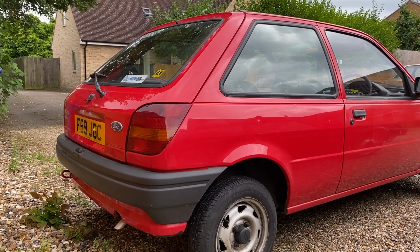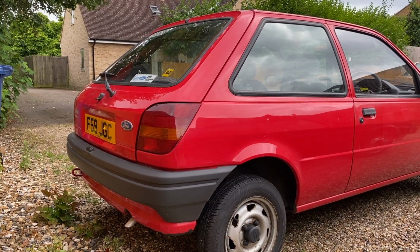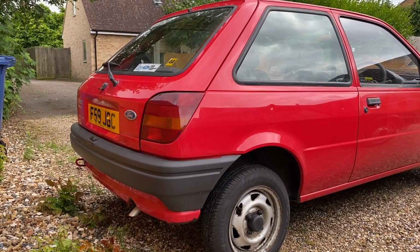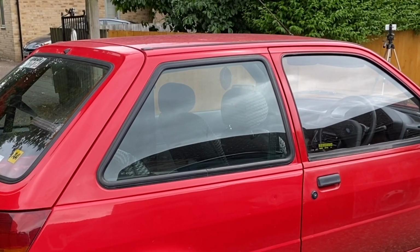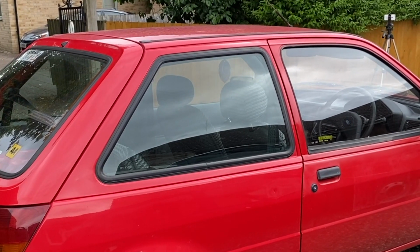The Fiesta, on the other hand, is a much more rounded affair. It's got a much more shapely tailgate, it's got curves all over the rear light clusters, and obviously there's that bumper that's nice and curved and wraps around. But as a side note, we're still not fully into the 1990s here, so we still have quite a few straight lines, especially around the rear side window.